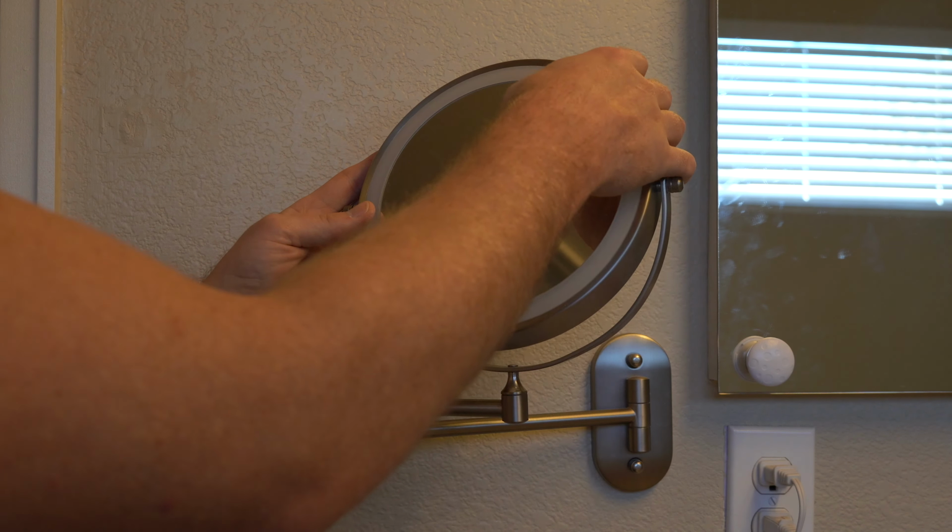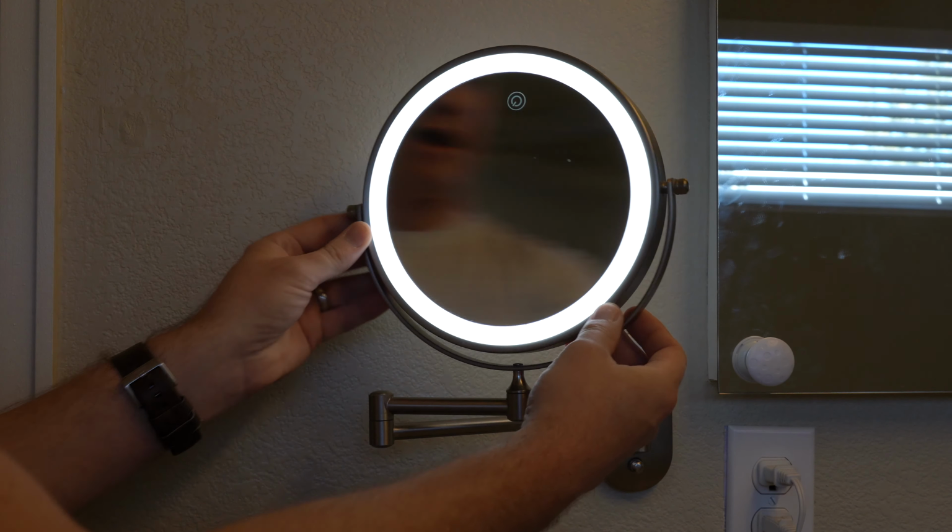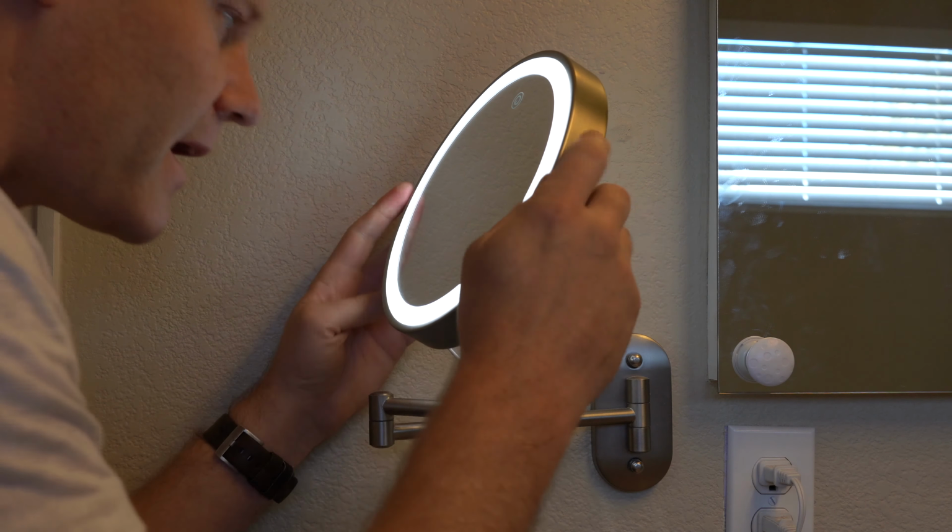My wife made a point of telling me how cool this was and how it helped her with her makeup, and that she just loved it and was like, man, I wish that they had these in homes. And I thought, well, of course you can install that in a home, and I just thought it was neat. One side regular, and then this is like 5x magnification. If you want the light, you can turn it on. It's battery operated. It's pretty easy to swap out the batteries.